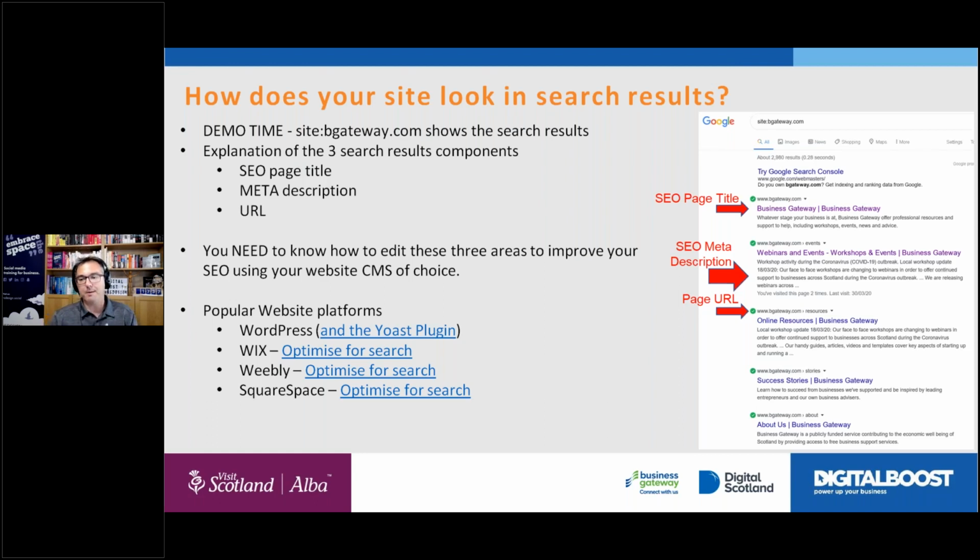So what do we mean by the title? We mean the thing that appears in the browser tab. I'll get to that in a minute. So how do we edit these things? Again, how long's a piece of string? You might be using WordPress as per the question just asked. My advice would be to install the Yoast plugin. You now have the capability to edit your page titles, your meta descriptions, and the actual web addresses of individual pages.